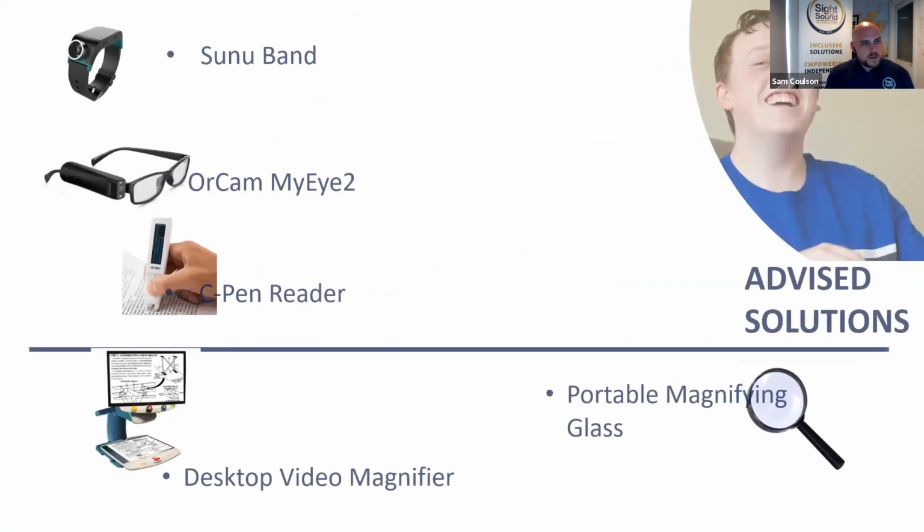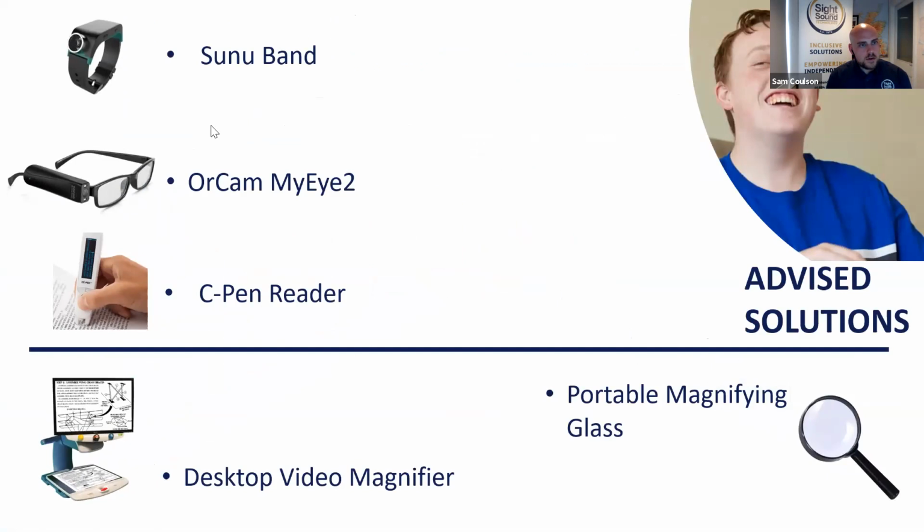There we go, perfect. So here we go. No surprises really with the first one. We've got the Sunu band as a first advice solution for Jake. As I said earlier, the Sunu band is the only smart band that can guide you around obstacles, using the sonar technology there.